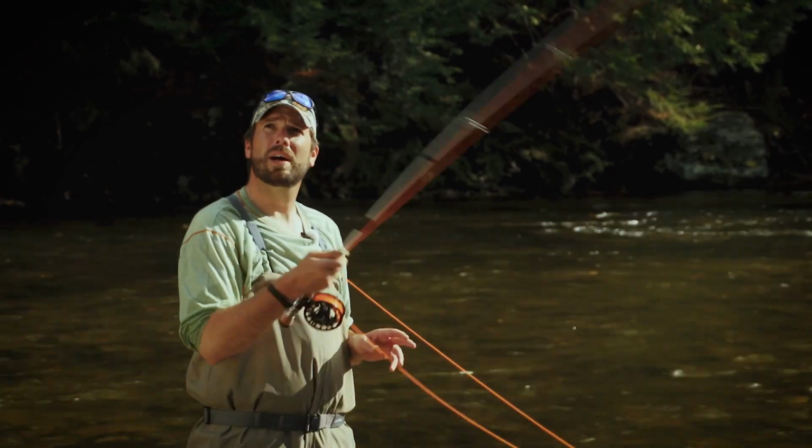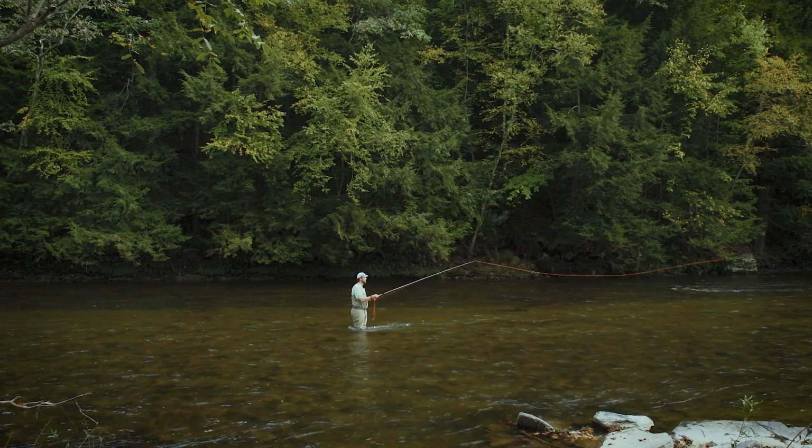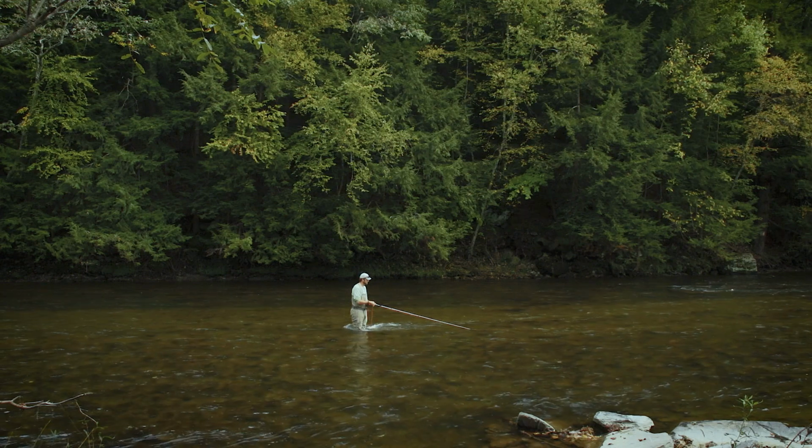So just think, stop that rod tip up and back. Or imagine you have that wall up against you, not too far back. You don't want to go through that wall behind you.